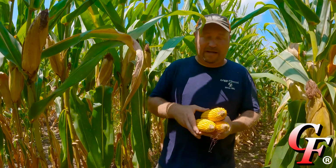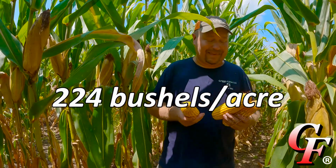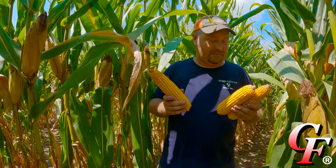But anyway, I forgot my calculator, left it in the truck, but the final yield, I'm going to put it right here on the screen, and that's figuring at 80,000 kernels per bushel. So as you can see, the big yields keep on staying big.